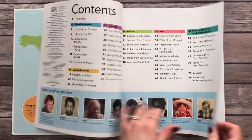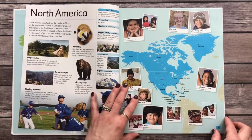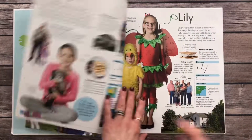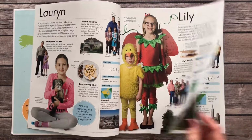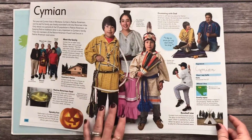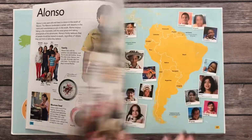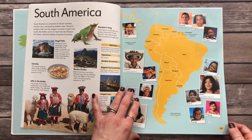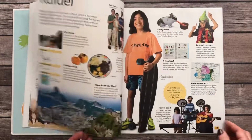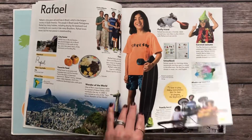Again, this is around the world. It's not just of the United States, but my daughter and nieces actually love this book, you guys. They've already looked through it on their own time and read through it, and they're just enjoying it, even without having it scheduled in my planner for us to go through. They just like going to this book and reading about the different kids from the different areas. Oh my gosh, how cute is that?